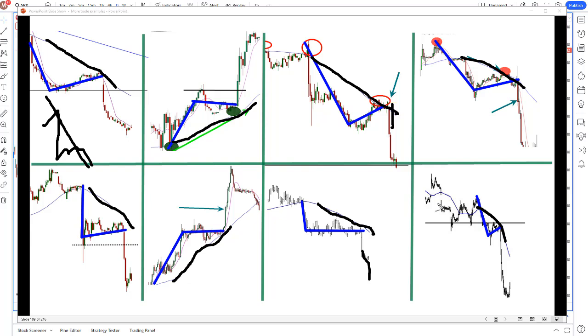Now, I want to overlay this number here. The next level is: how do we identify this L-shaped pattern with a strong moving average at a certain level in the market, to not only give us a high probability entry point, but a high probability of having a really big move?